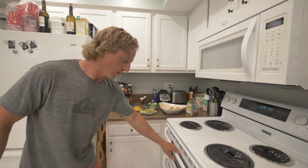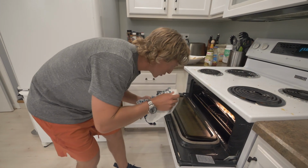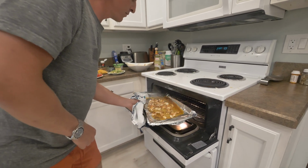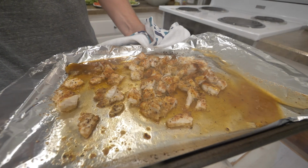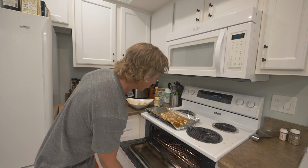All right, people, 10 minutes is up, and y'all, this fish looks mad legit. If I don't burn myself getting it out. There we go, people. That is some prime time. I'm telling y'all, that's Chesapeake gold to me. Trigger fish, oh, so good.